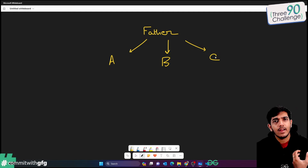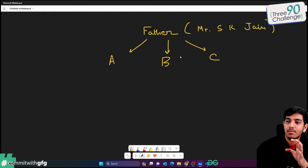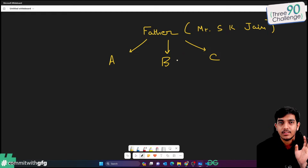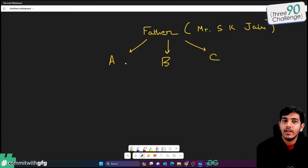You know my name is Harshal Jain. For example, the father is Mr. S.K. Jain. That's my father's name. Here you can see that his kids, that means me and my siblings, would have the same surname. That means I'm inheriting some properties from my father. That's what inheritance is.